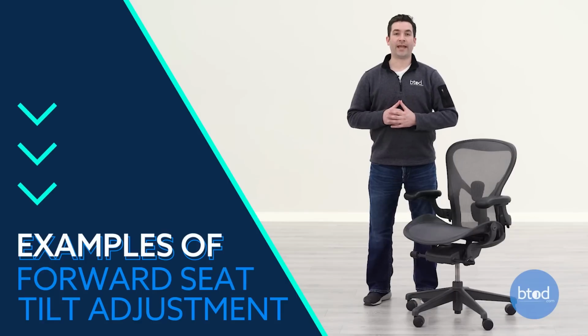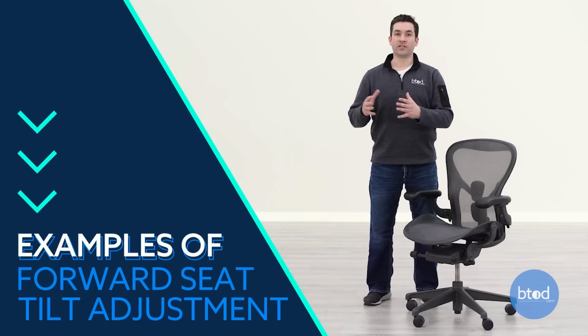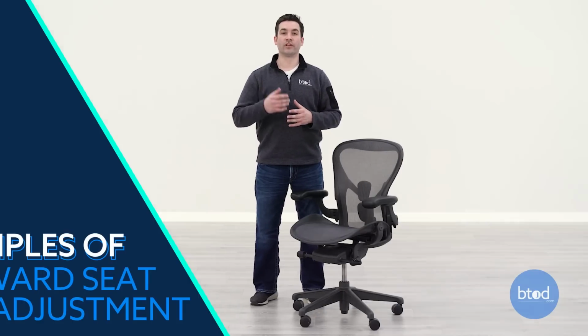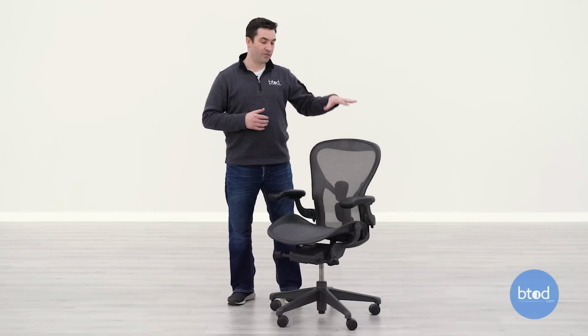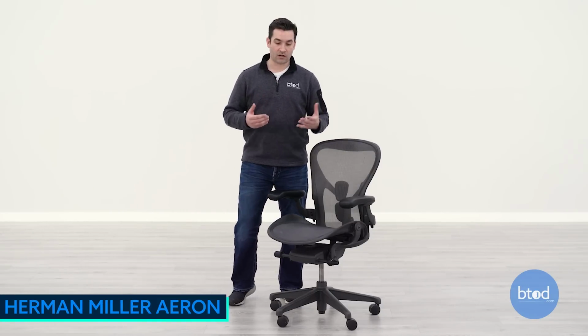So now I'm just going to show you a handful of chairs, how to engage the forward seat tilt, and what it looks like when you are in a forward seat tilt position with a few different chairs, just so that you get an idea of what to expect. So the first one that we have here is the Herman Miller Aeron. You can get the forward seat tilt if you upgrade to that option with the tilt limiter.